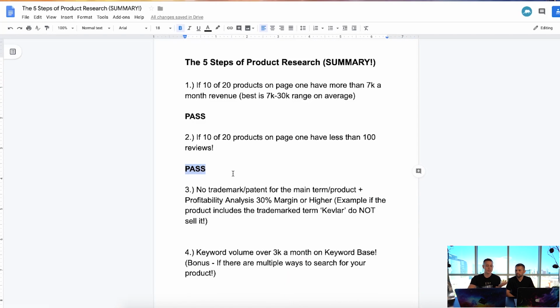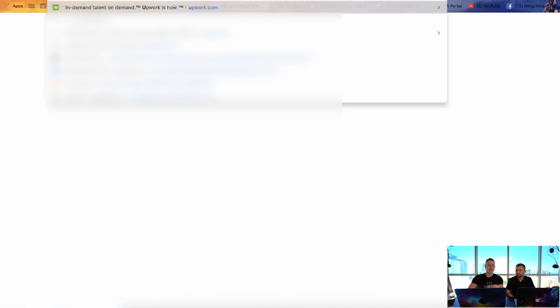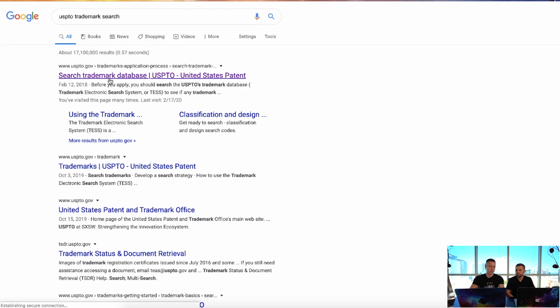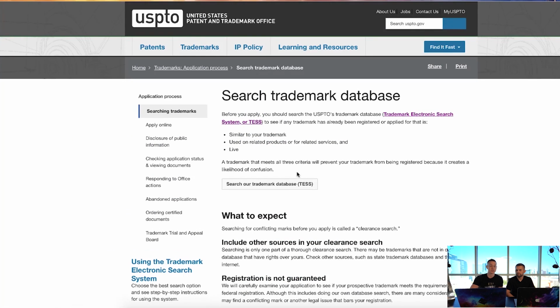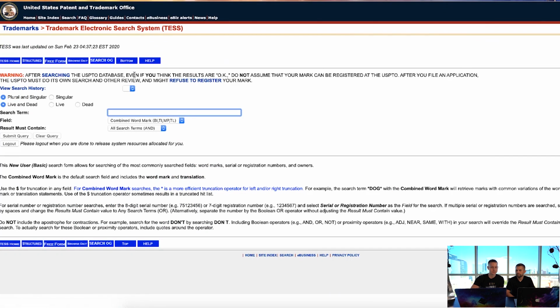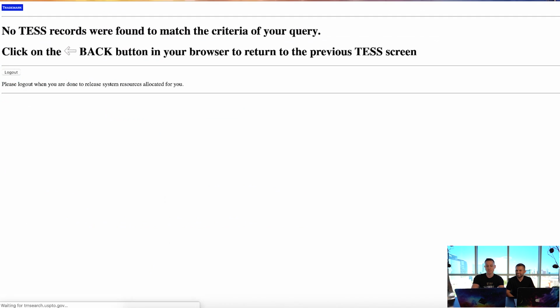We can see that the next one is trademark and patent analysis, right? So what we're gonna do is we're gonna type in USPTO trademark search, right? We're gonna go to the trademark search database right here. We're gonna go into TESS, which is the Trademark Electronic Search System. Oh, I was actually close from memory. We're gonna type in meal prep station, right? We can see that obviously there's no trademarks for that.